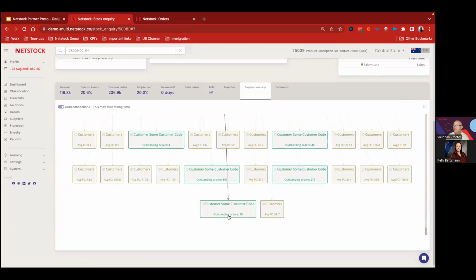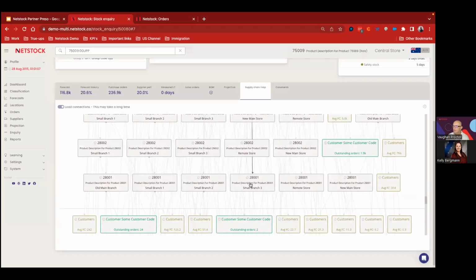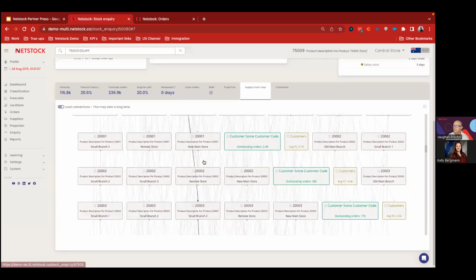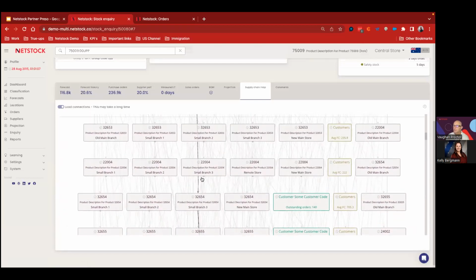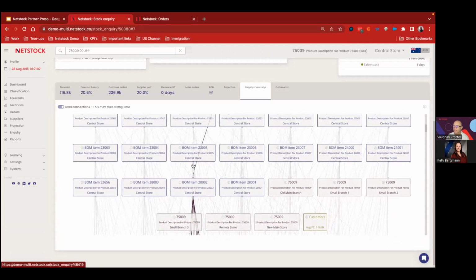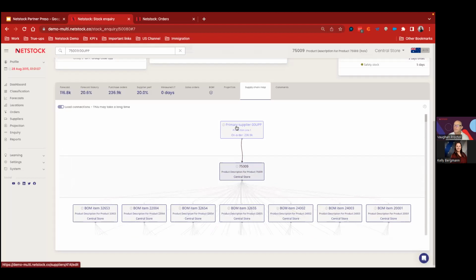So we can see customer orders where there's outstanding, and customer forecasts that are driven into certain warehouse locations. So that's all the demand going into the different locations, customer forecasts and customer orders, which then drive demand through those locations onto the central warehouse or the DC. The DC demand then drives into the central store on a bill of material item or a manufactured item, which then drives demand through the bill of material. There's the item over there, the raw material, and then to the supplier.